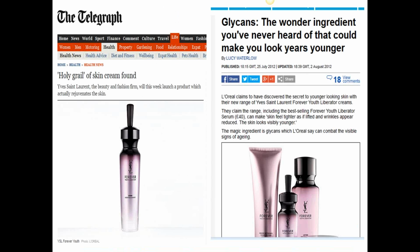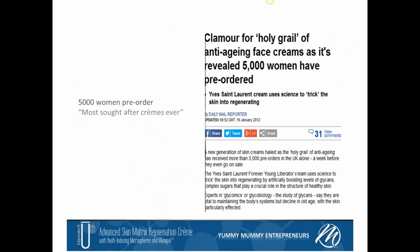And these are just some of the articles that came out about it. The holy grail of skin cream has been found. Glycans, the wonder ingredient you've never heard of that could make you look years younger. The clamour for the holy grail of anti-aging face creams has revealed 5,000 women have pre-ordered.